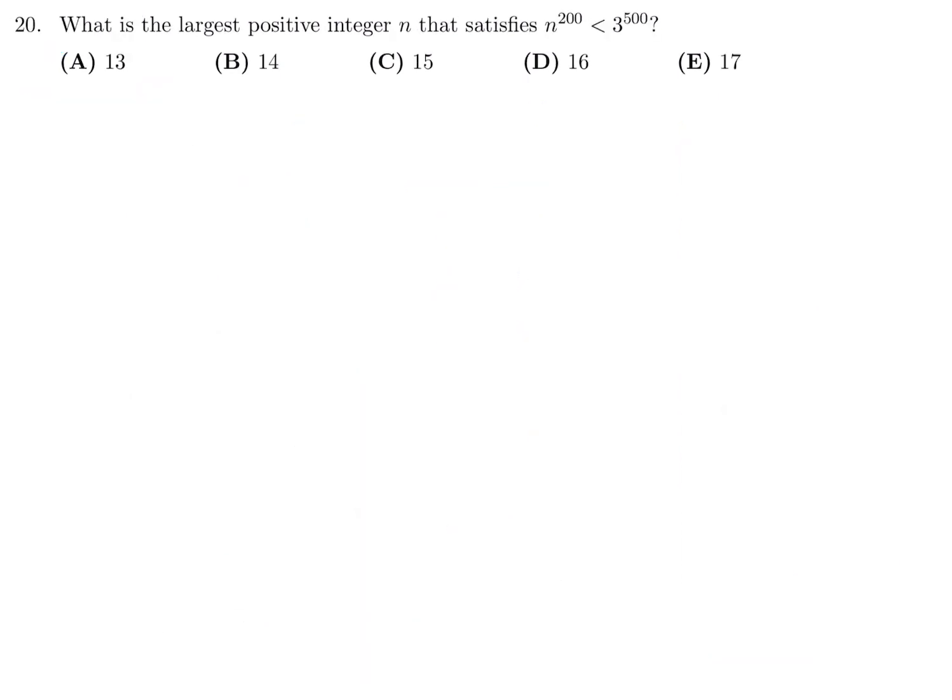What is the largest positive integer n that satisfies n to the power of 200 is less than 3 to the power of 500? Now I actually did this with logs and it works out beautifully. But this is a grade 10 contest. I'm not sure if logs are taught in grade 10. I knew about logs, but I'm different. So let's just do it without logs. And it can be done pretty simply.